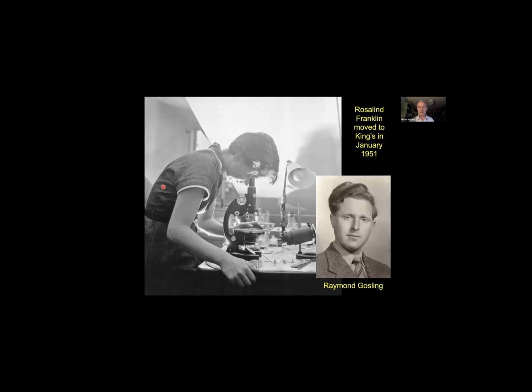She was joined by Raymond Gosling, who was a PhD student of Maurice Wilkins, but was transferred to work with Rosalind, and the two of them worked together in the work that I'll show you. Famously, of course, Rosalind and Maurice didn't get on, in part because of John Randall's ambiguous letters and not making it clear the relationship between the two. Wilkins thought that Rosalind was coming to work for him, whereas in fact she was told in her appointment letter that she would be working on her own, running her own group. So that was a shame.